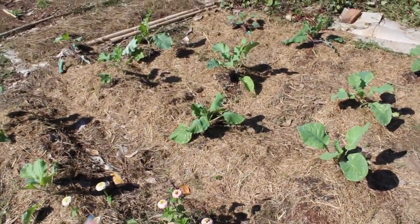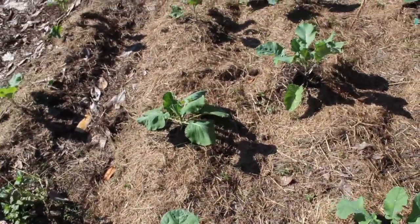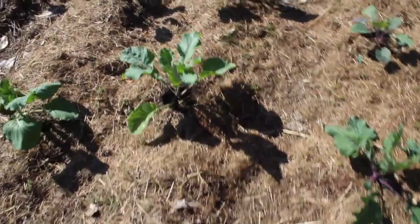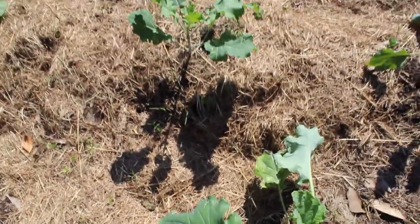And then these are all my brassicas that I started inside. Some kohlrabi, some cabbage, I don't even know, some broccoli. I know that's a purple kohlrabi, but the other ones, I planted a bunch of different brassicas, and a lot of times they look the same. I think these are broccoli. I hope so, because I really wanted broccoli more than anything.